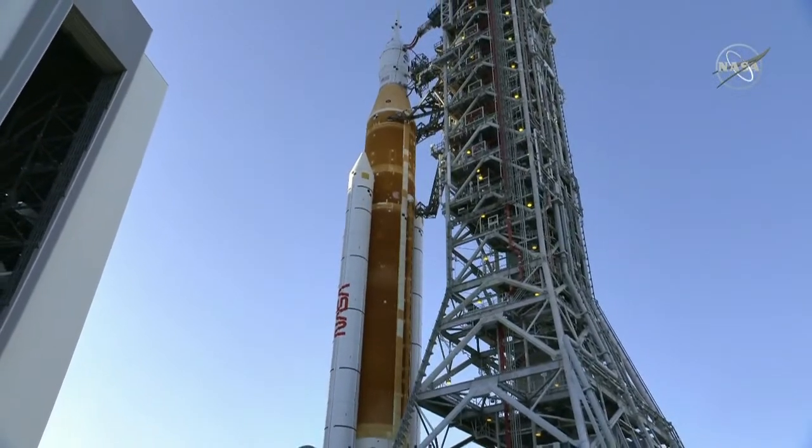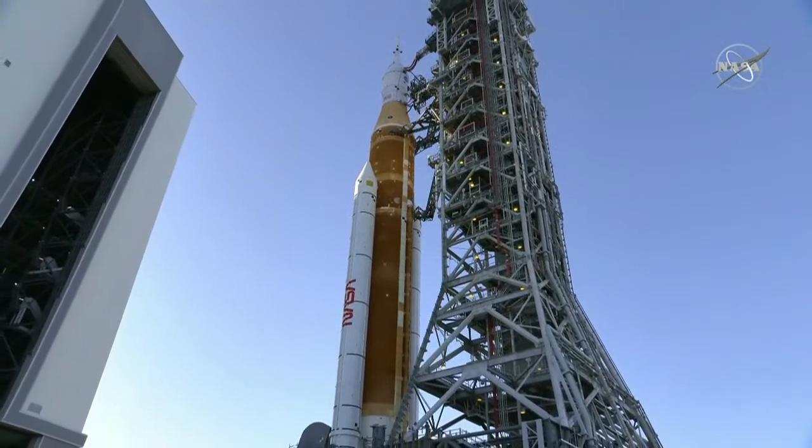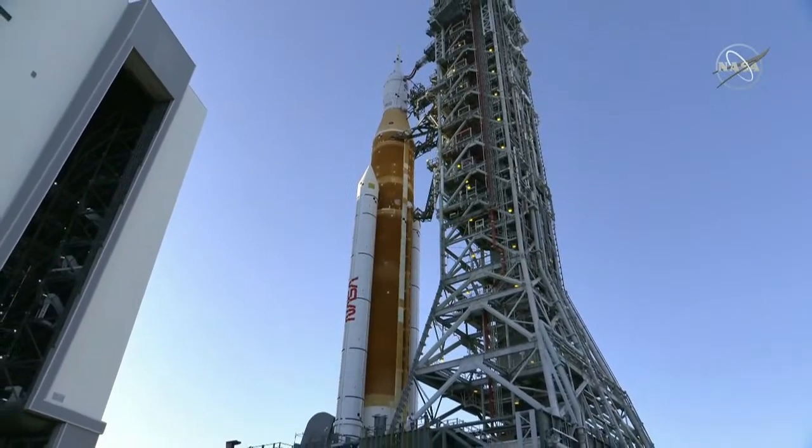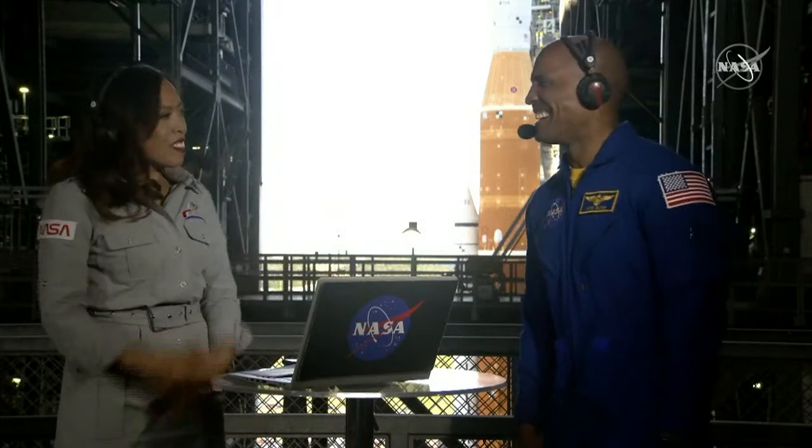NASA's Space Launch System, or SLS, is the most powerful rocket in the world, and sitting on top is the new Orion capsule that will fly us back to the moon. The last time a moon rocket rolled out of the VAB was in 1972, 50 years ago, for Apollo 17. Once Artemis 1 proves we are ready to put humans in Orion, this person right here may be one of those astronauts. Lucky you, Victor. Victor Glover, everyone, thank you for being here. Thanks, Megan. It's great to be here.